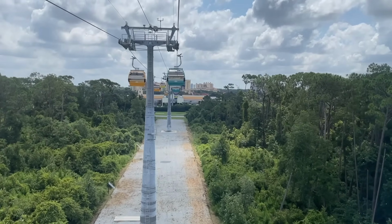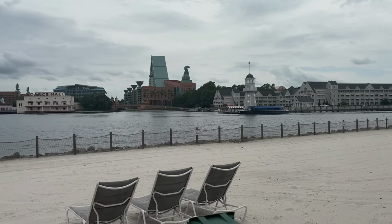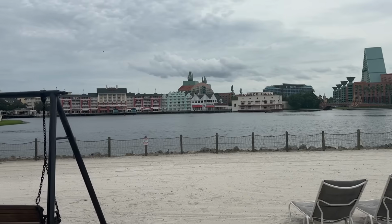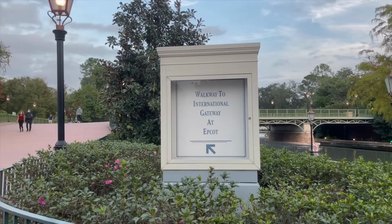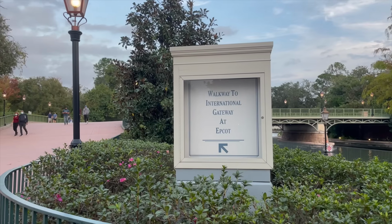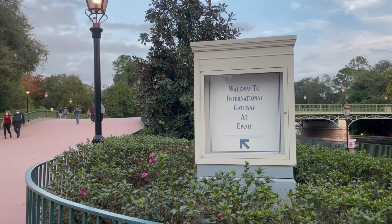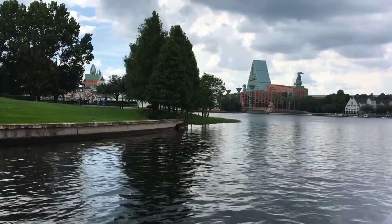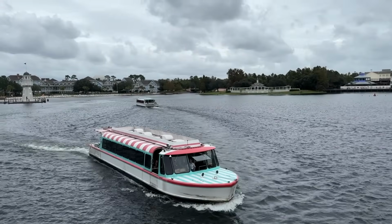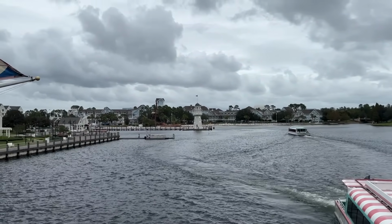Now, when it comes to Boardwalk Inn and Yacht and Beach Club, Swan and Dolphin, that's a whole other story because each of these resorts are literally kept in Epcot's backyard. So you can walk right up to the International Gateway, that's Epcot's back entrance, without worrying about waiting in line for any mode of transportation to take you over there. It's amazing. You're also going to be within walking distance to Hollywood Studios, though that stroll is a little bit longer. But if you want to save your steps, you can always take a Friendship boat from any of these resorts to get over to Hollywood Studios and Epcot instead.